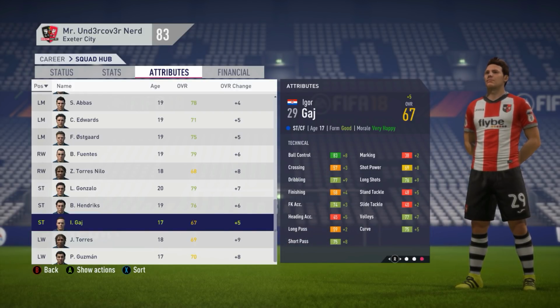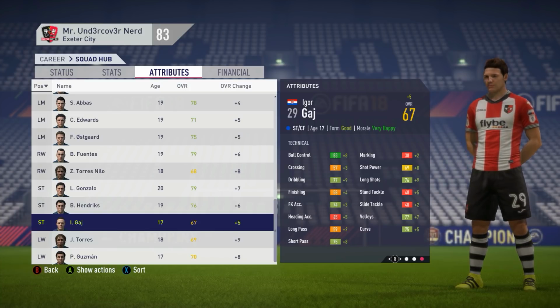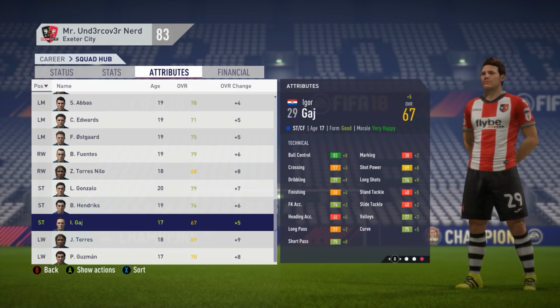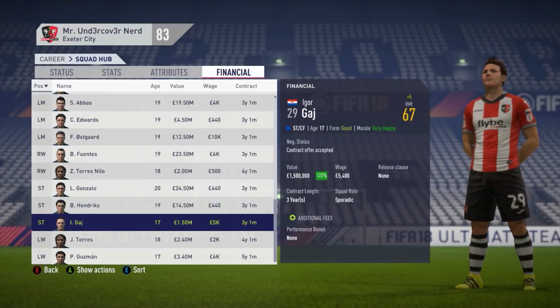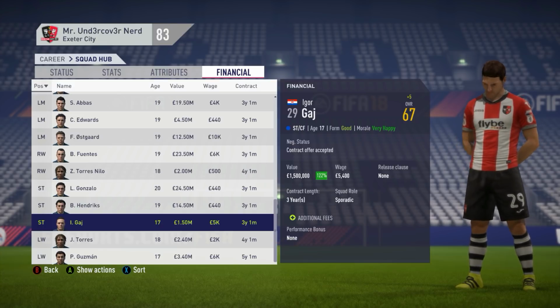So he's got a lot of attributes that you would like to see in a striker, but the main one that makes a striker really is the finishing. So yeah, but I guess that will come, and we can train that. Maybe quite a few sessions in with Derek will do that. So he's now worth 1.5 million, and he's on a 3-year contract. So yeah, he's a good player. Looking forward to how he gets on in the next 12 months.